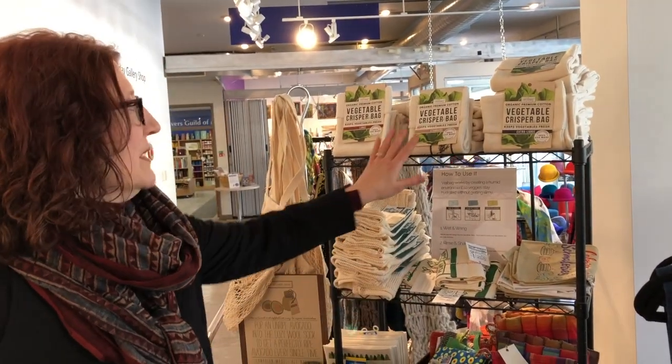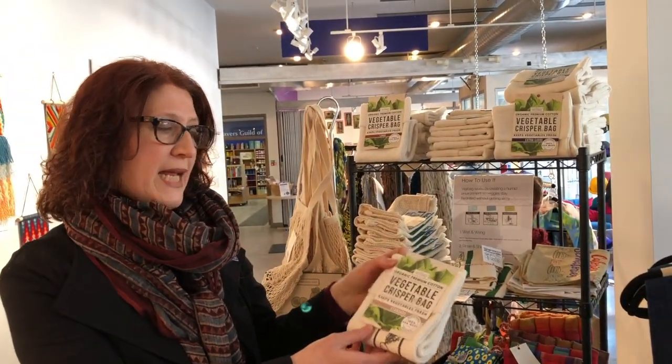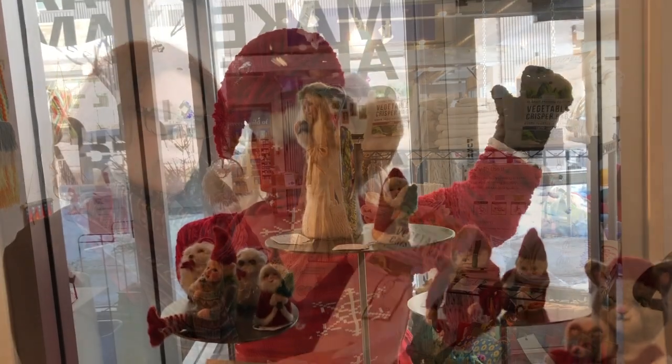This time of year, this is our shop, and we expand into the galleries for your gift-giving pleasure. One of the big trends these days is textiles that help you live more sustainably. So instead of using plastic, there are things to help you avoid using plastic. For example, we sell these great organic cotton veggie bags from a small maker.